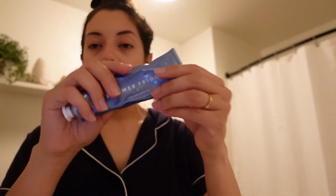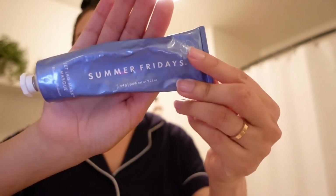Just like during the fall and winter, those months are colder, obviously, but they cause a little bit more dryness to my skin, so I was kind of almost using it twice. And then I love using the Jet Lag Mask by them as well, and this is super hydrating.